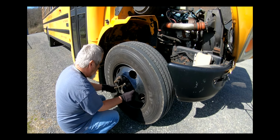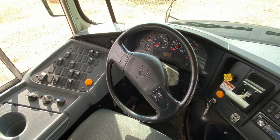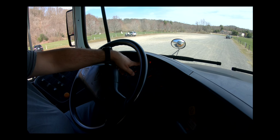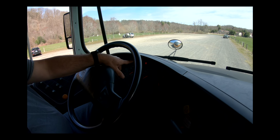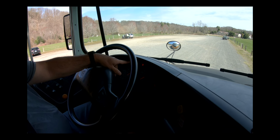All warning lights turning on and off. The only thing that must stay on is the parking brake. If the ABS light would stay on, the bus cannot be driven.